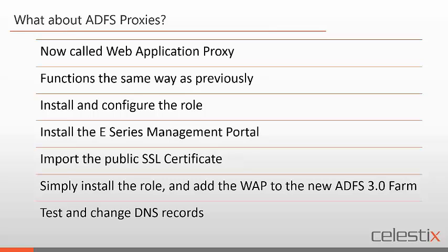So from a configuration perspective, once you have your internal ADFS farm, you'll simply install and configure the role. You'll install what we call our E Series management or Edge Series management portal, very akin to the A Series. Import your public certificate and add the web application proxy to the new farm. Then when you're done, you'll test and change your DNS records. From a cutover perspective, once you've completed your testing, you'll change your external and internal DNS records to point to the new farm name.